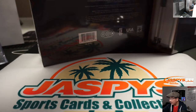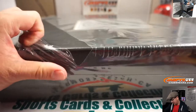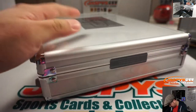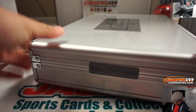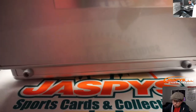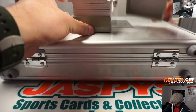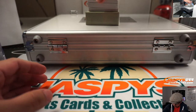All right, so let's slide this box. You can see it on the top camera right over there. Slide this box over here, we'll get this box done right here. Good luck, everybody. Per tradition, we'll do the slider box first and then the two encased cards. Is there a third card? No, no third card in this one. All right, good luck, everybody.